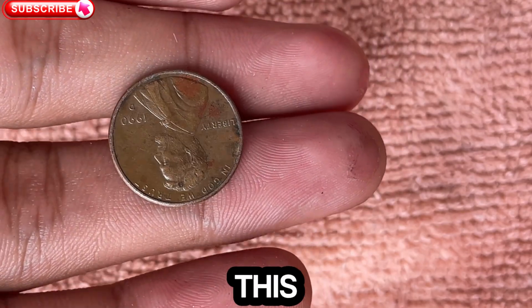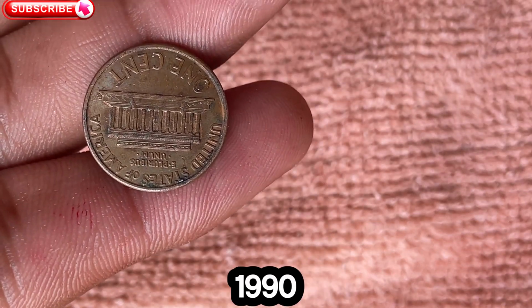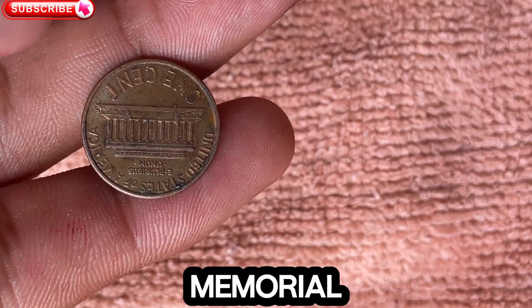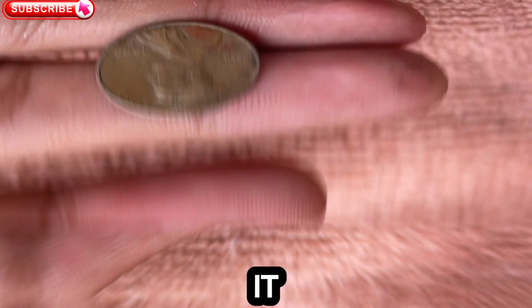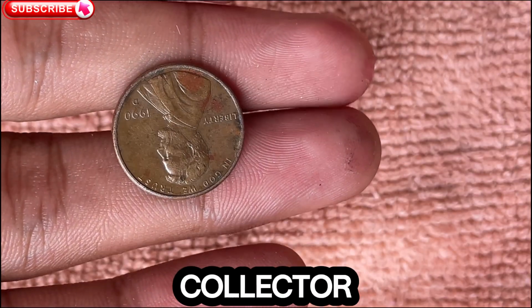The D mint mark on this coin indicates it was struck at the Denver Mint in Colorado, one of the three mints that produced Lincoln cents in 1990. What makes the 1990 D coin interesting is that it's one of the last coins in the series to feature the Lincoln Memorial design before the design was retired in 2008. Though it was a common coin at the time, there are specific factors that make some examples of this coin very valuable in today's collector market.